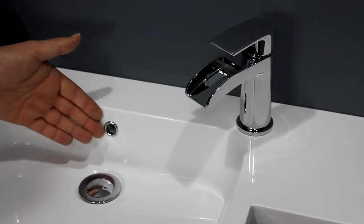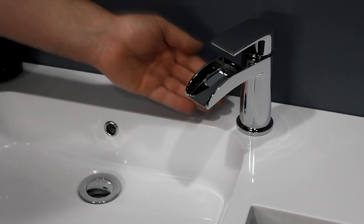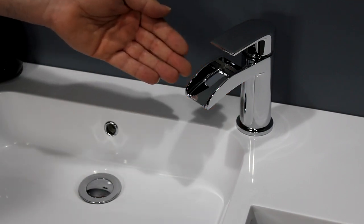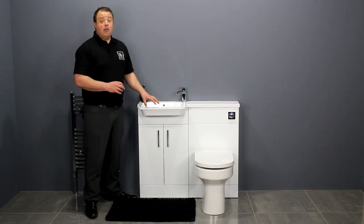The basin has a built-in overflow and features a single tap hole which is suitable for a mono basin mixer tap. We have a variety of taps, wastes and traps giving you more choice to style your bathroom. Now this unit comes pre-assembled as well, so there's no messing around with flat pack.